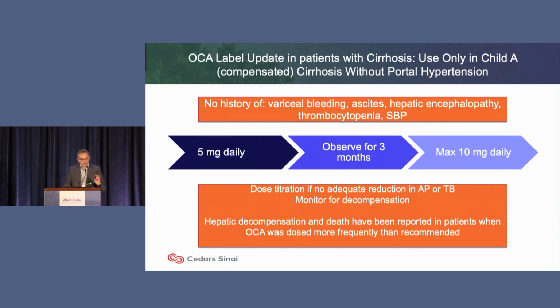If a patient fulfills these criteria, then you should start with 5 milligrams daily, watch the patient for 3 months, and then assess: does the patient have adequate reduction in alk-phos or bilirubin? Do they still have no evidence of liver decompensation? And then make an assessment if you want to increase the dose to a max of 10 milligrams daily.